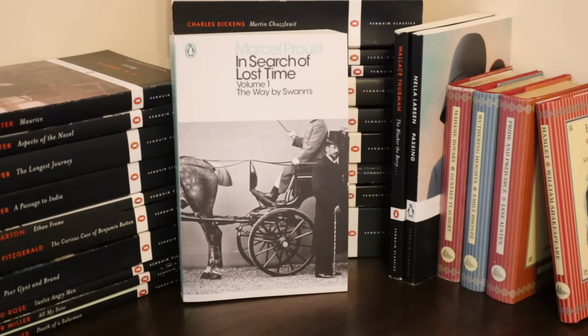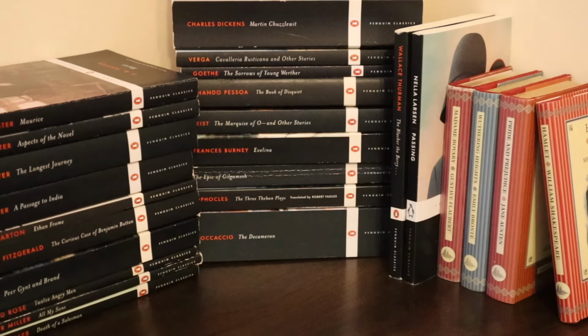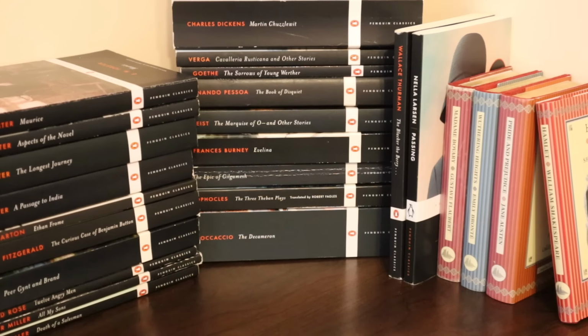I have no idea. I'm totally going to butcher his last name, but we have Hans Fallada's Alone in Berlin. Is that how you say his last name? I don't know. I don't know much about this book, but I'm really intrigued by it. I bought it a while ago because I just found it at my independent bookshop, and I read the back and it sounded really interesting. So if you have read this book, let me know what you think about it and if I should prioritize it. It's so bad. I want to read so many books, but I don't know when I will read them.